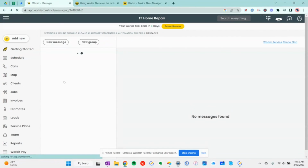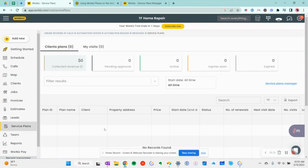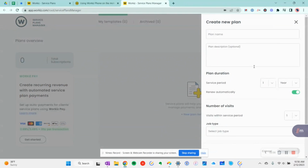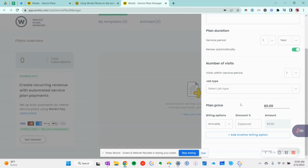All right, and I want to show you this service plans feature. This is a premium feature, but I think it's worth noting. Essentially, if you have clients who hire you for a repeat service frequently throughout the year, you can create a service plan. And say if you need to put up or take down a Christmas tree every year, or service someone's garage door, you can create a service plan, and you can set the duration for the period of it, how many times a year, how many times a month, number of visits within a service period, and you can set up your payment information.